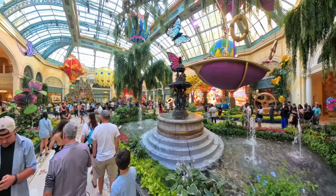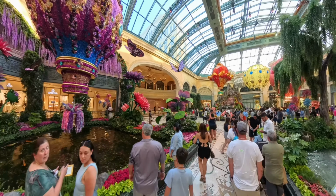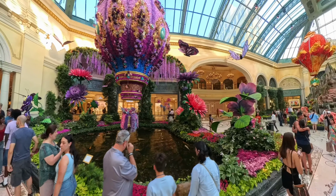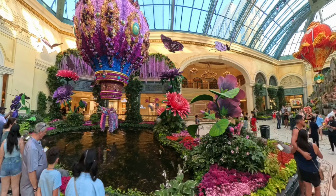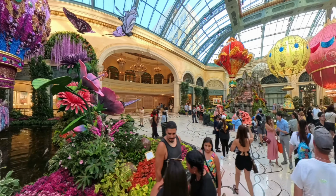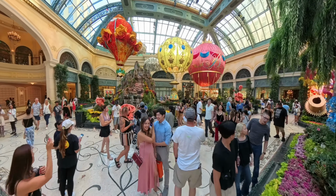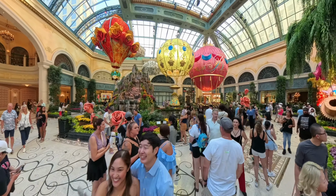Now, I absolutely love this hot air balloon display. Now, this display, like I said, is changed out every season, and all of the displays are made of fresh flowers. So if you have not made it here, this is my favorite place to come on the Las Vegas Strip, and it is absolutely free.